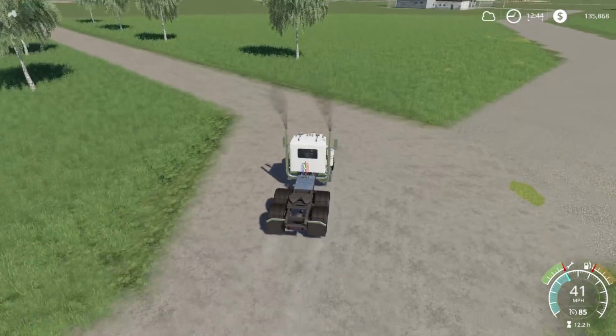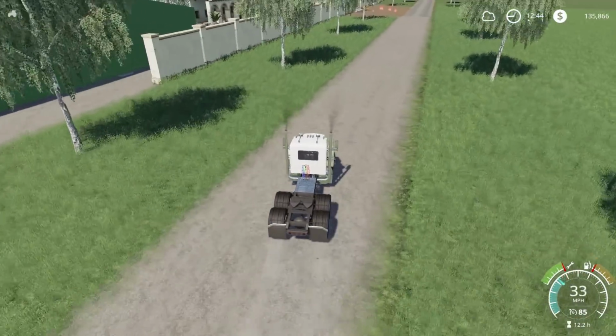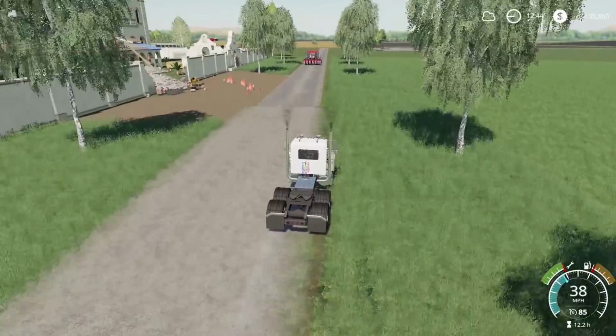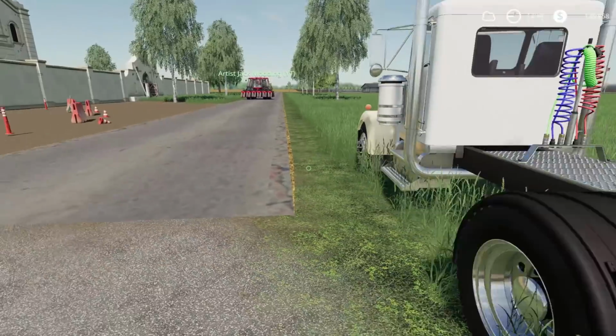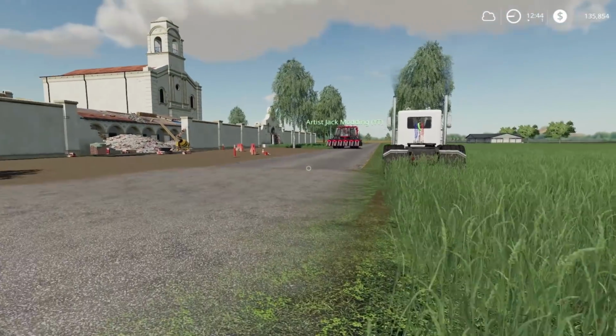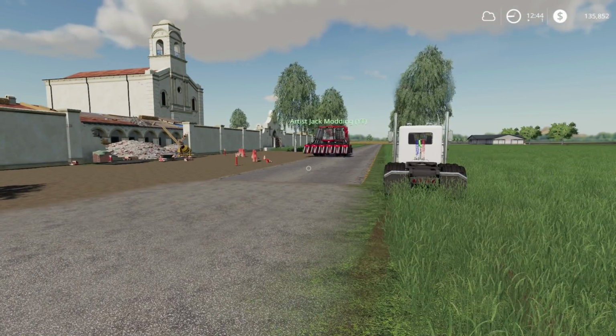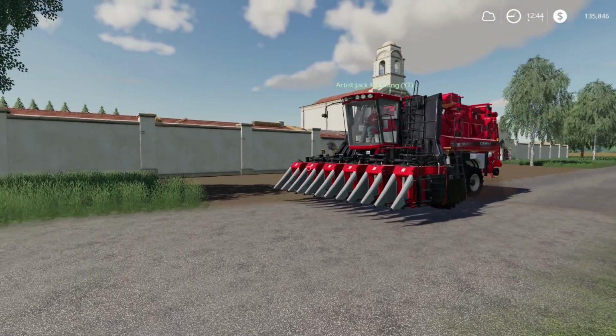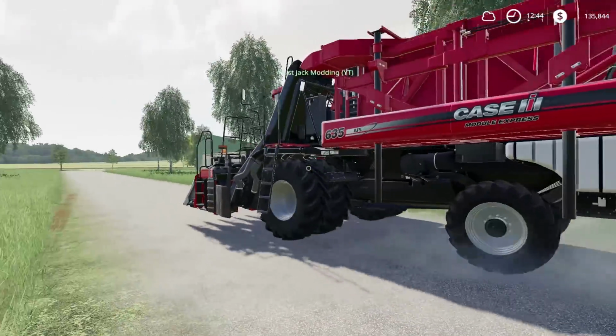I've never done cotton in Farm Simulator. I played the game for 2 whole years, never done cotton. So this is going to be an experience here. Spencer, this is the first game that has cotton in it. Wait, really? I'm pretty sure there was a mod. Yeah, there's a mod back in 17, but it's not what this is. Yeah, I know, but I never did it in 17.